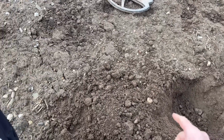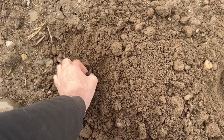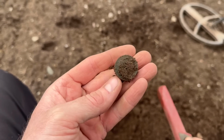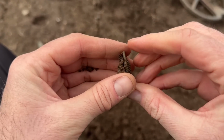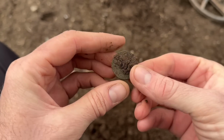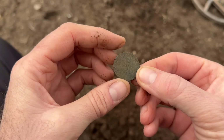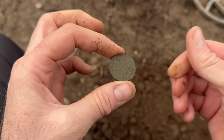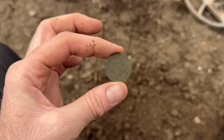Two spadefuls down, pretty innocuous sounding target. It's there and it looks like we've got a coin. So that's us, we've dug 4 or 5 holes just in the space of 5 minutes, having dug none for 15. So it looks like a halfpenny, but we are off the mark with our first coin. You can see how sandy the soil is, so hopefully we're going to get some detail off it. Back to you in a moment.